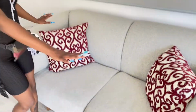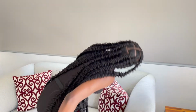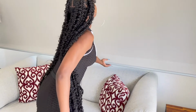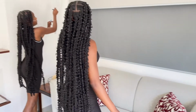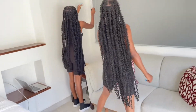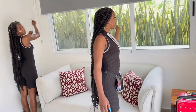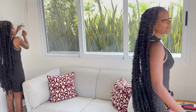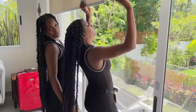Then we have our little couch sitting area. What's this? The blinds. Where is the window? Oh, it's a window. Oh, look guys, it's another window. That's how I want to get a room, because the video is popping. We're outside.